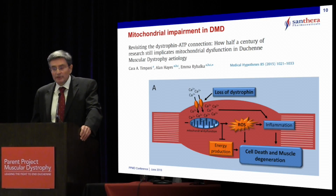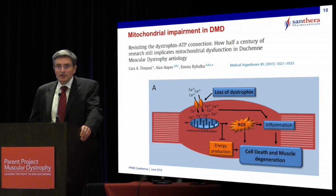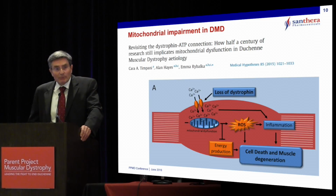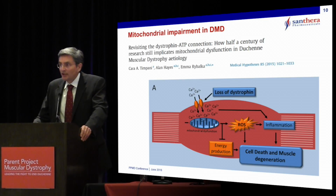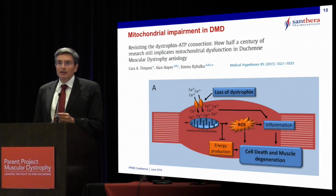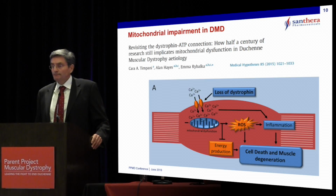These are the powerhouses of the cells, providing the cell with energy. In addition, lack of energy is also coupled with an increased level of reactive oxygen species. These are cell-damaging, very potent radicals that can damage other molecules in the cell. So the message here is, downstream of dystrophin deficiency, we have biochemical cascades that involve mitochondria and hinder the mitochondria from producing the energy that is normally needed for the muscle to function well.